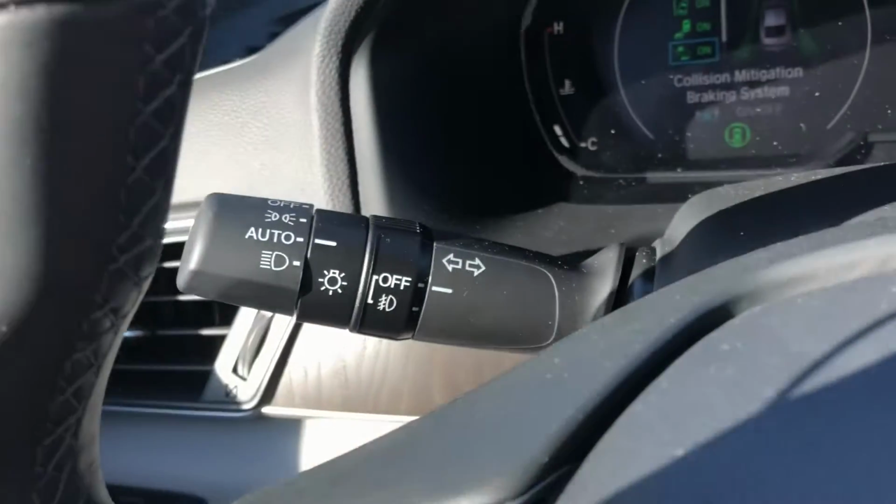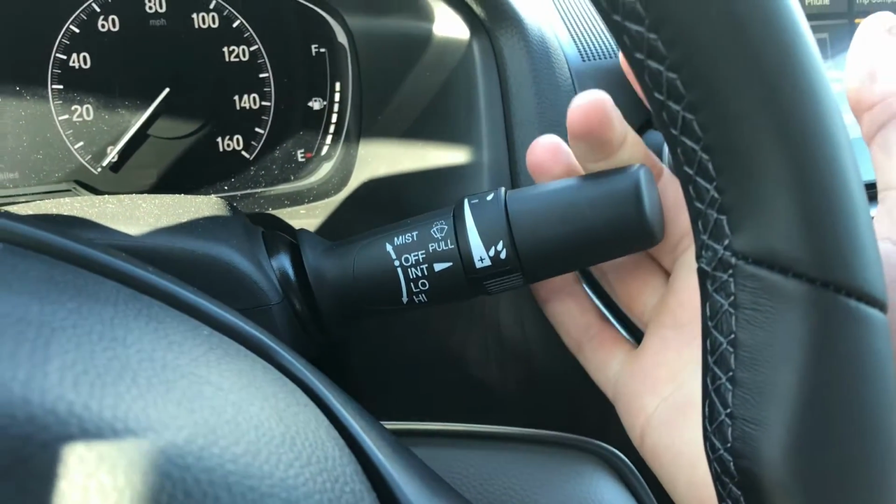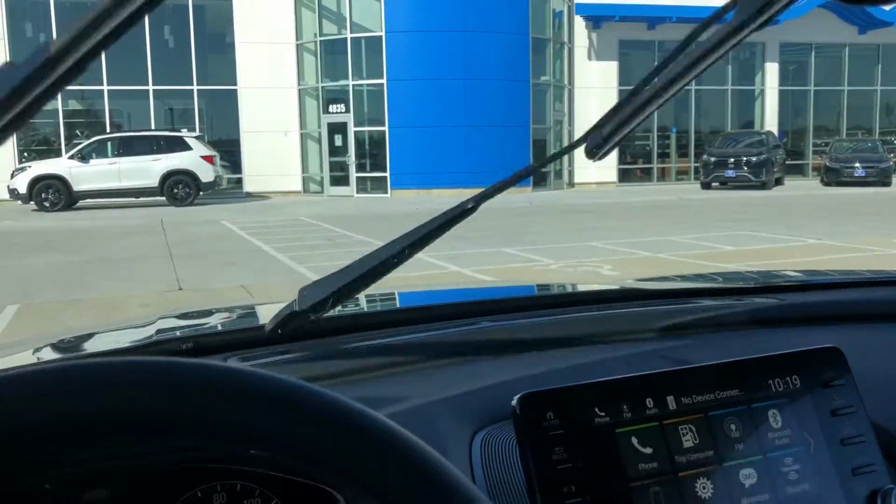All right, so we got auto headlights. You got your wipers and everything on the other side. So as you pull down, the more you pull down, the faster those go.